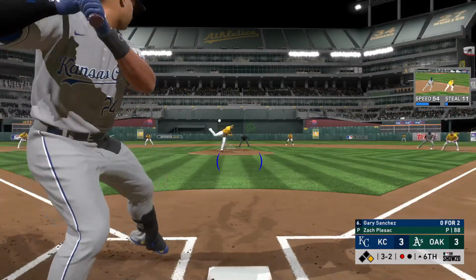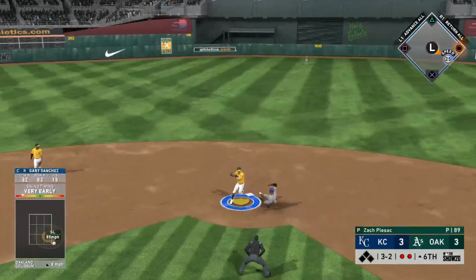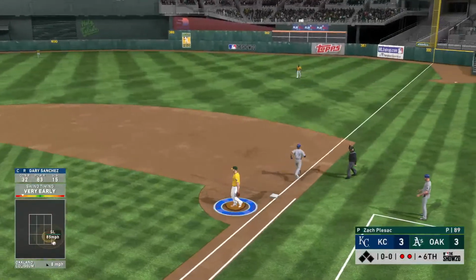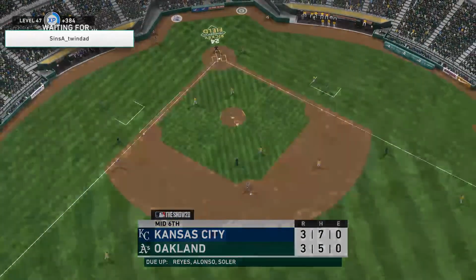He's set. Here's the 3-2. Grounded weakly down the line toward third. Chapman has it cleanly. One there. Return throw is in time. How about that? They do turn two.